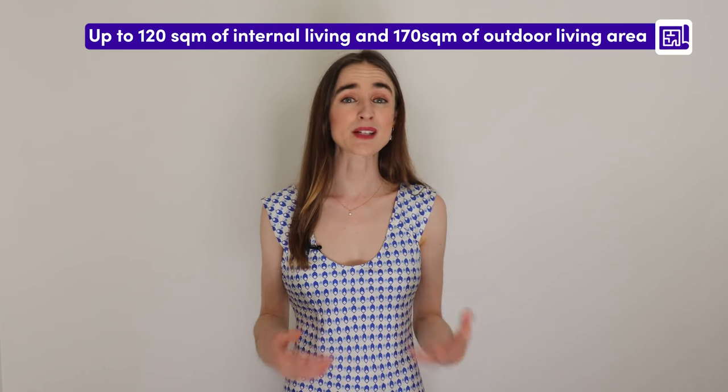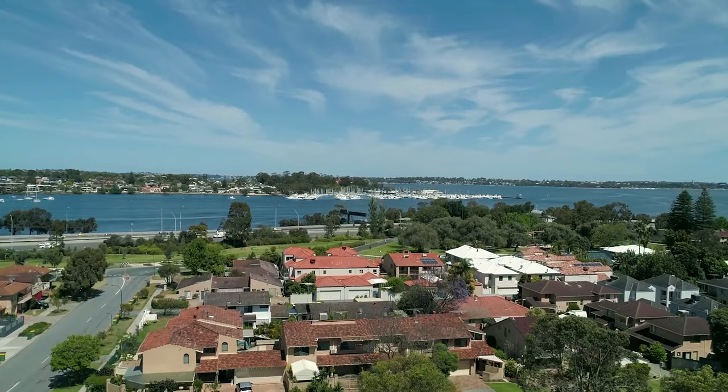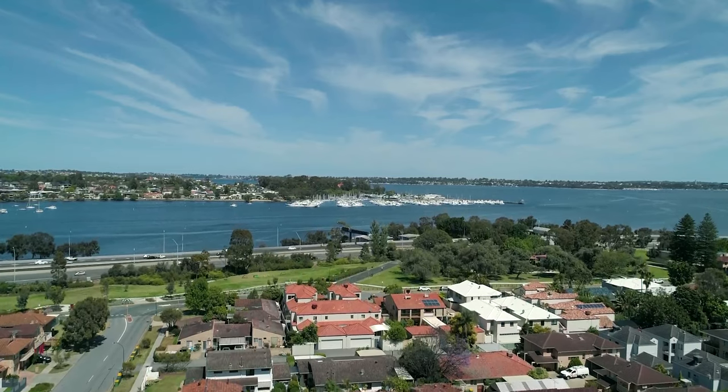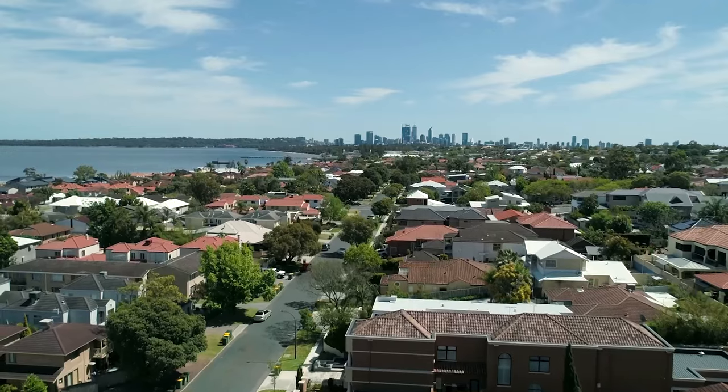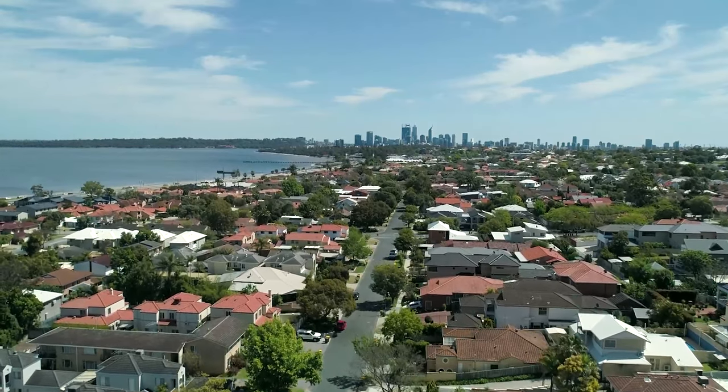One of the features of Henley Rise that I particularly love is that each apartment is designed to make the most of natural light and cross ventilation, and where possible, views of Swan River and Perth CBD. You can easily access the iconic Swan River and enjoy the newly built cycle trails nearby. You're also within walking distance to Olives Reserve, Como Beach, and many great shops and cafes.